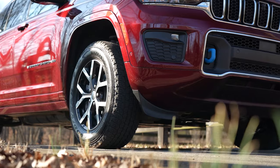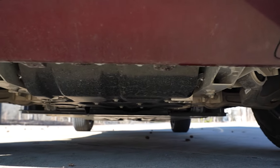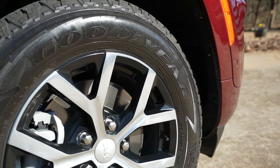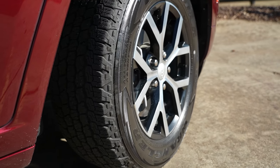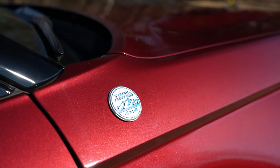The off-road group provides fuel tank, underbody, transfer case, and front suspension skid plates, electronic limited slip differential, 18-inch polished aluminum wheels wrapped in 265/60 series Goodyear Wrangler all-terrain adventure tires, and trail-rated badging.